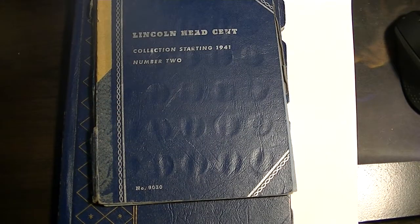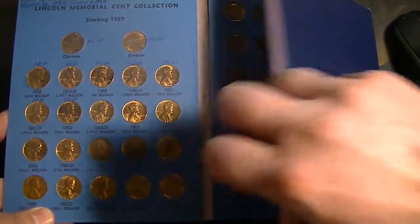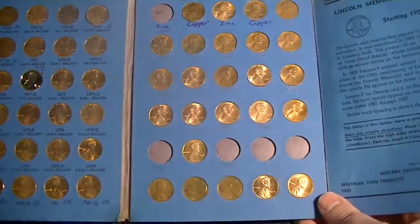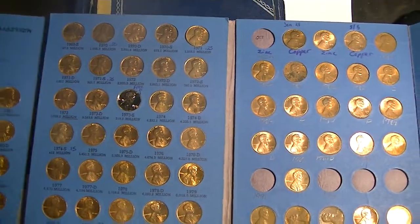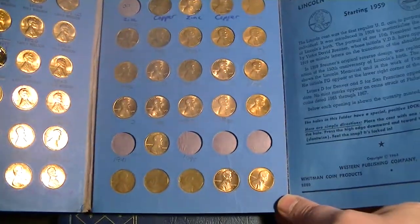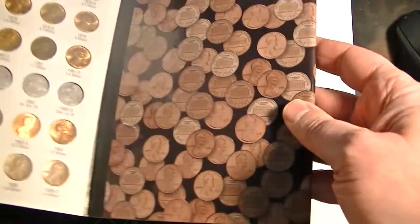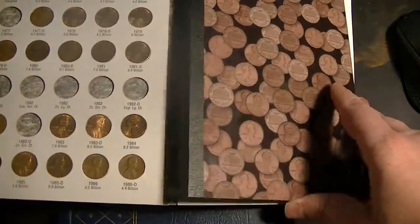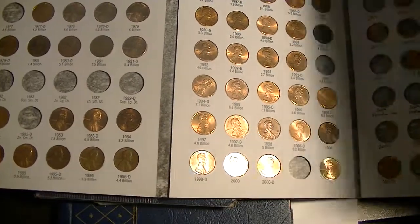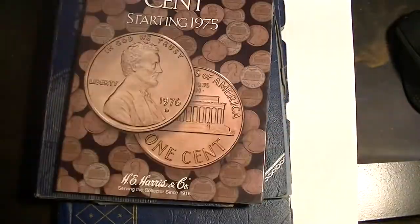On top of that, I got another one that I started filling up. And here, I'm going to show that one to you. That one's gold plated. And then I kind of stopped in the mid-80s. You can see that. But then as I continued to grow, I picked up some more coin books. 1975 to present. I've been trying to fill it. I need to get some bank rolls from the bank and see what I can do to fill it.